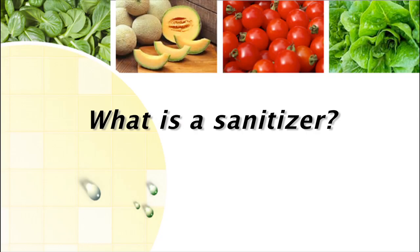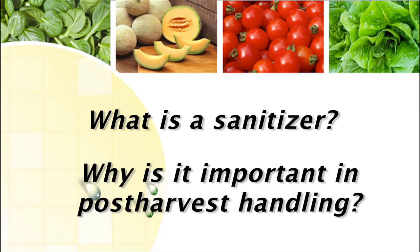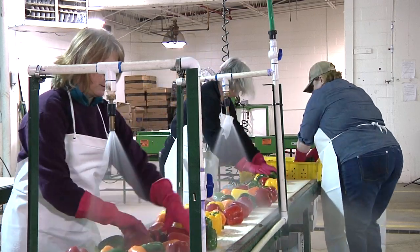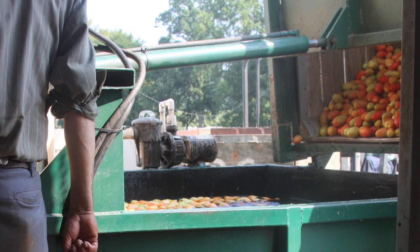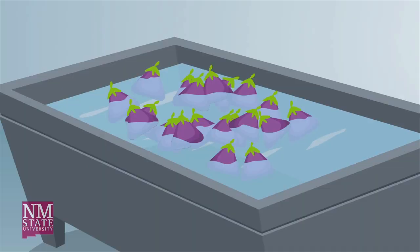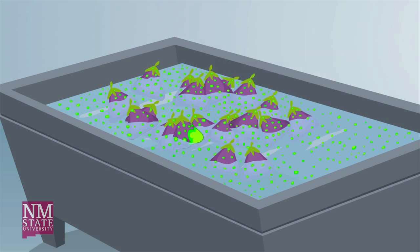First, let's take a minute to consider what is a sanitizer and why is it an important part of the post-harvest process. Many types of produce from the field must be washed prior to sale to remove dirt and debris. Depending upon their size and scale, producers may use dump tanks, spray bars, or large bins to wash fresh picked produce. While this step is designed to wash off dirt, if bacteria are present on the surface of produce, those bacteria will be washed into the water.